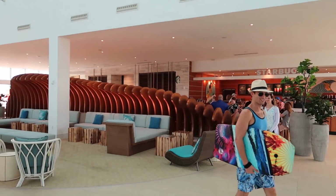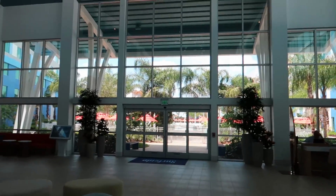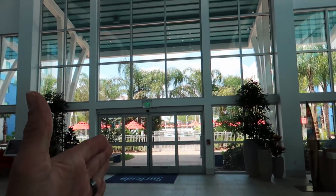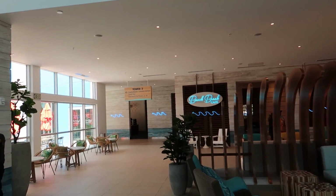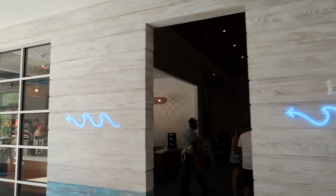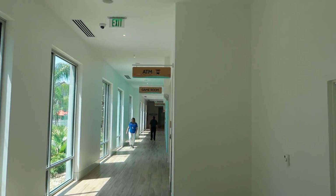How's it going? It's going great. I love that theming. Like I said before, you could head out those doors and head to the pool, but there are a few more things down in this direction towards the Beach Break Cafe. So we're back at the Beach Break Cafe and we're gonna head in this direction. And we're headed down this hallway here.